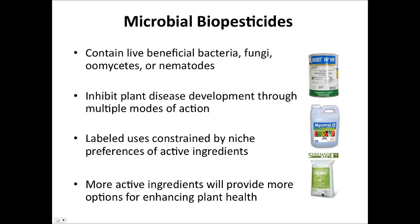The microbials, as I mentioned, include live beneficials. They may be bacteria, fungi, oomycetes, or nematodes. They inhibit plant disease development through multiple modes of action, though interestingly they're only required to declare one mode of action for EPA registration. Perhaps the most important thing to remember is that their use is constrained by their niche preference.